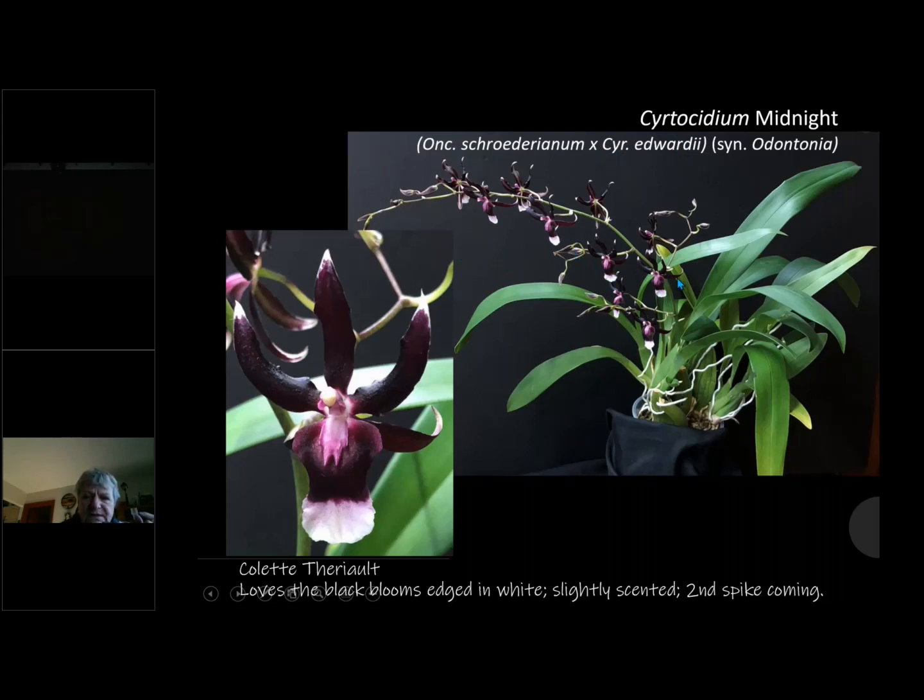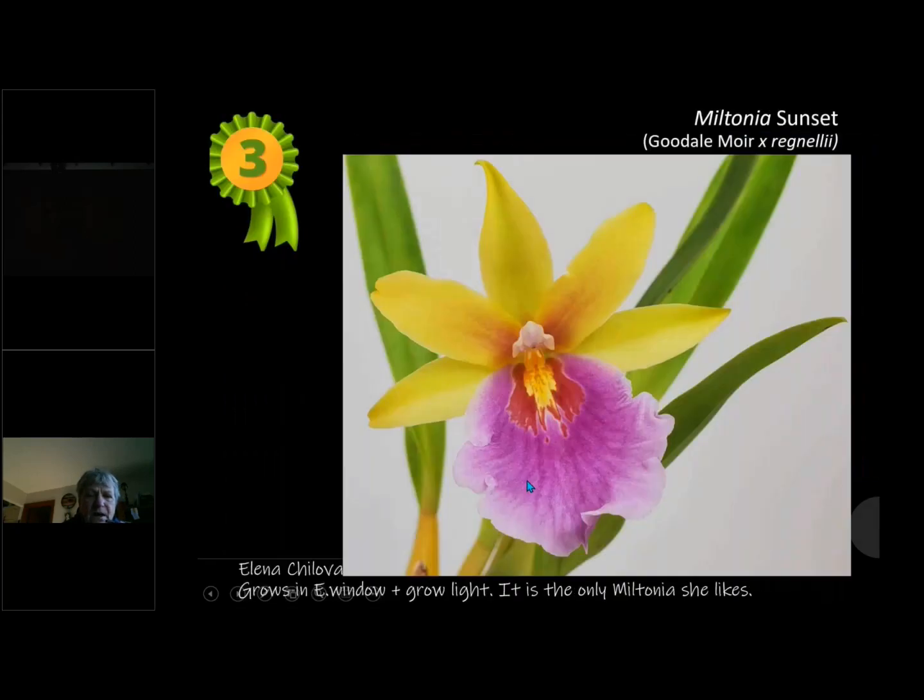A big long spike. You have to have room for this to grow, but the contrast of the almost black, red black color with the white is really very attractive. And it has more spikes coming. Obviously, this is a very happy plant. Look at the roots. Whenever you see healthy roots, you know it's a happy plant.